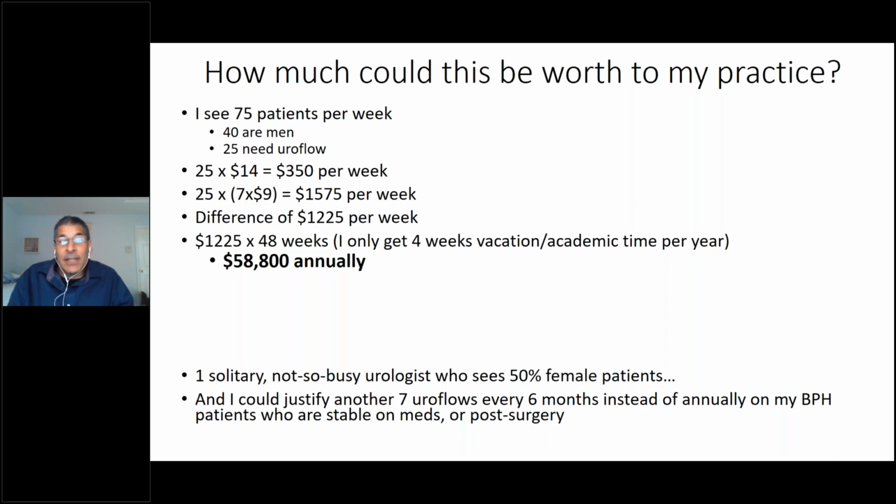But if I converted this to home Uroflow, remember I get paid less, $9 per flow, but I would do 7 of them. So that's $1,575 per week for a difference of over $1,200 per week, which over 48 weeks, because I don't get as much vacation as a lot of people, I get 4 weeks, that's $58,800 annually for me, one person, not as busy as most of the private folks.